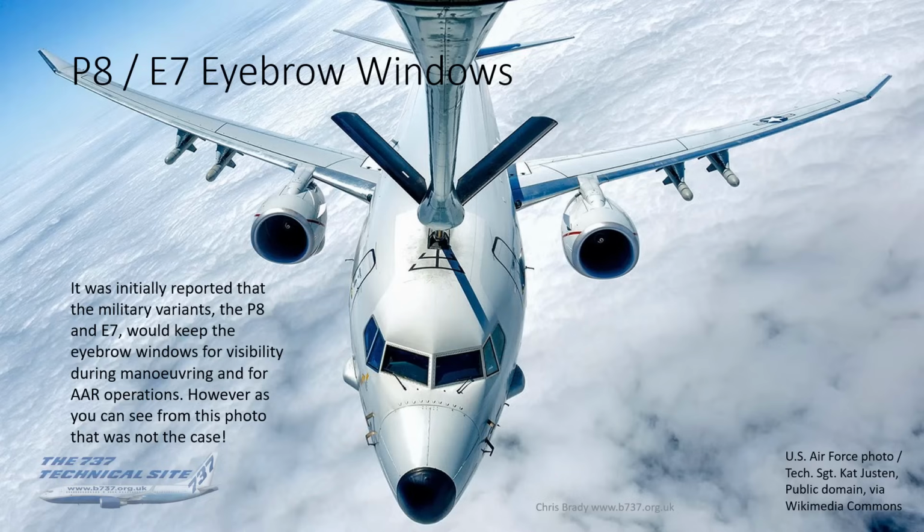It was initially reported that the military versions, so the P8 and the E7 family, would keep the eyebrow windows for visibility during manoeuvring and air-to-air refueling operations, as you can see in this photo. But as you can also see in this photo, that was not the case. You'd have thought that the air-to-air refueling task of all would have the greatest need for eyebrow windows, but I don't know, I've never done it. I'd be interested to hear from any of you guys on the P8 or the E7 who've done air-to-air refueling. Do you miss them? Then again, you probably wouldn't know because you probably haven't flown a civilian one which has them. Anyway, food for thought.